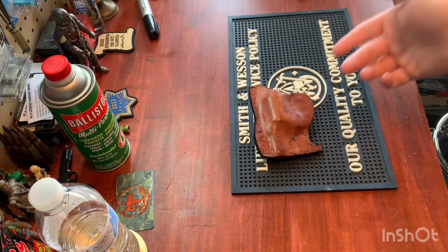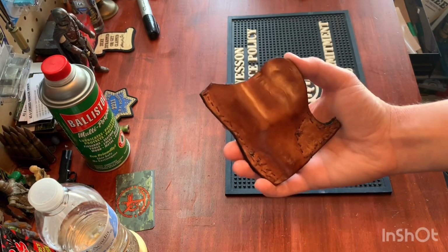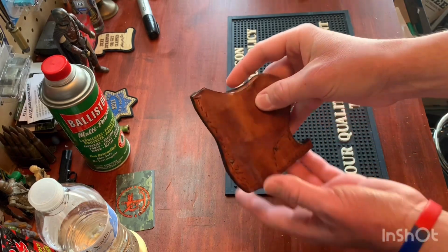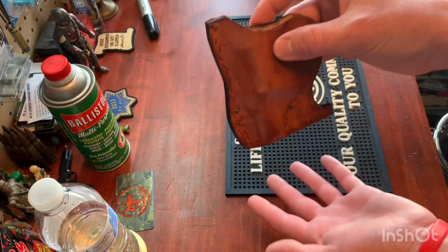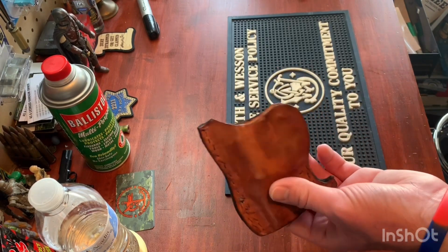Let's look at this holster now. So basically the premise of most pocket holsters, and there's different varieties. Some are designed to conceal different ways and make different shapes to hide the fact that it's a gun in your pocket. This is pretty much a standard pocket holster. What they do is it's designed to keep the gun upright in your pocket. If you just stick a gun in your pocket, it works, but they can tumble, they can move around, and the trigger guard is exposed.